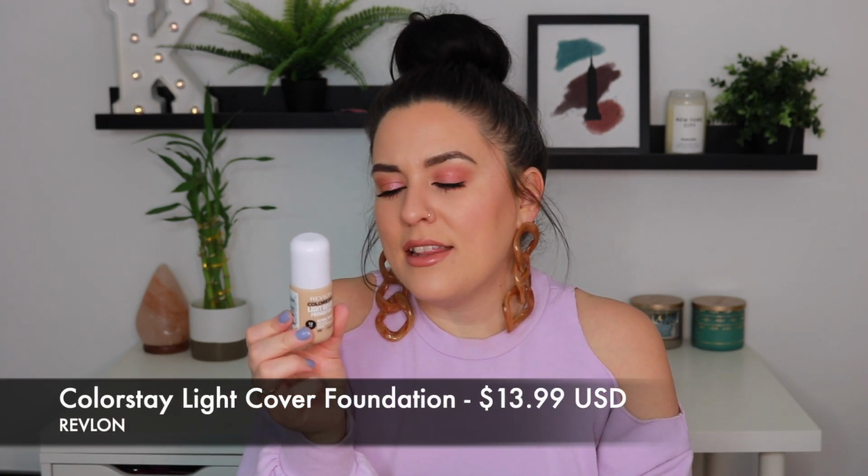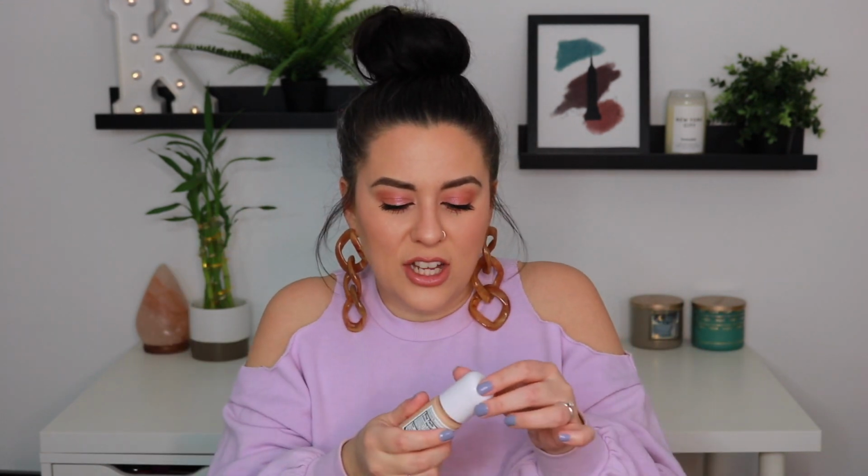Now on to the biggest fail out of everything that I tried, the Revlon Colorstay Light Cover Foundation. Where do I begin? Is it the 5 different chemical sunscreens that are in this? Is it the way that it smells like a 1980s sunscreen? Or is it the fact that it gave me an incredible dermatitis flare? Which one is it? I would have to say all 3. Overall, this product just did not work for me at all.